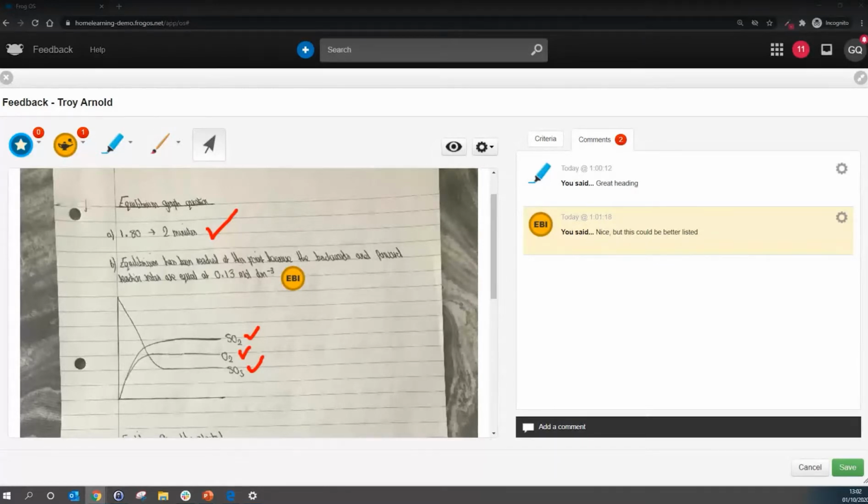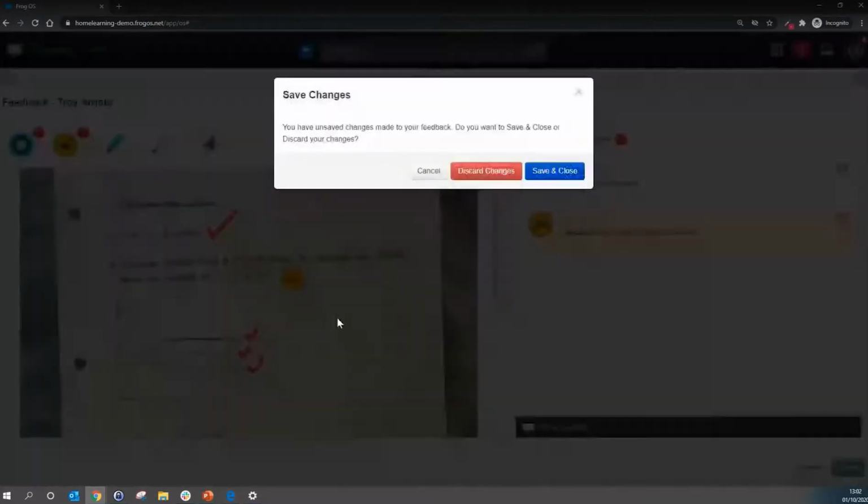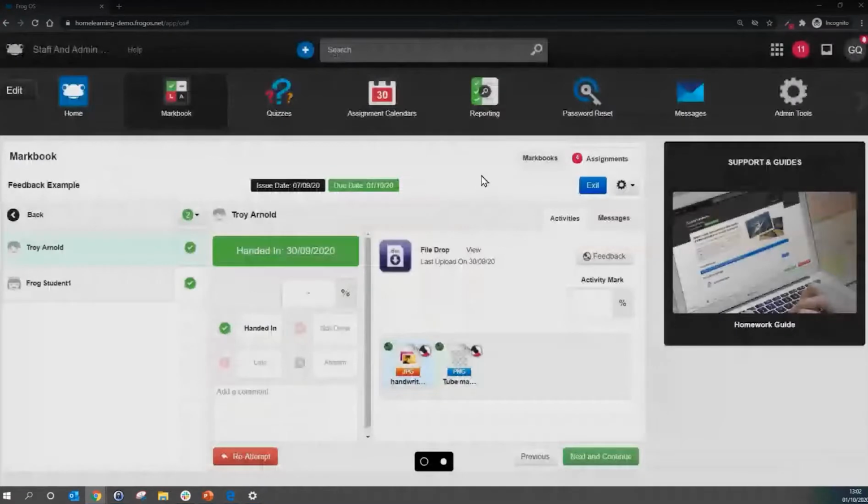Absolutely, I couldn't have said it better myself, Lucy. So that's feedback, and as Lucy was just describing there, and from our schools, we know that this has become a really powerful tool, so much so that teachers are saying they're going to continue using it when all lockdowns and all restrictions are completely lifted. They find it a much easier way of storing that information, of storing that marking, rather than it being in the back of student exercise books and so on.